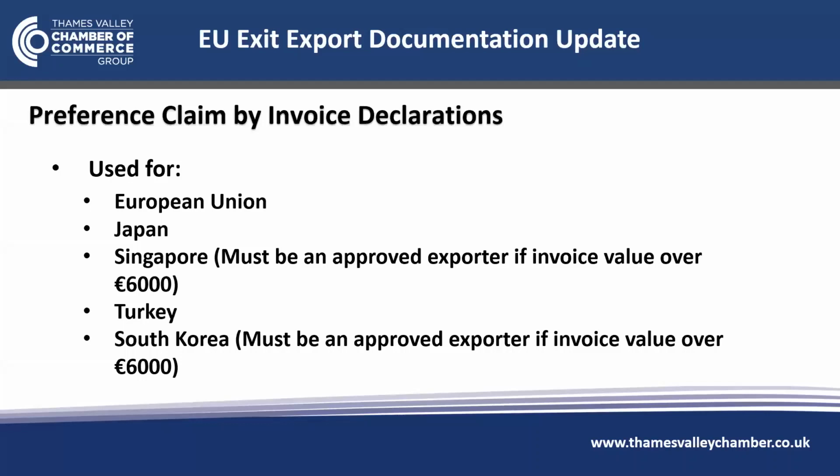So, preference claims used by invoice declaration. There are a few countries, the main one obviously being the European Union. So anyone that's trying to claim preference on a shipment going out to the European Union would need to use an invoice declaration. In the main, they're normally on the invoice, but they can be on a separate document. But there is specific wording. It's not general wording, it's specific wording. So you must check, as I said before, the information that's required on that invoice declaration. In some cases, it is very similar, but there is a difference.